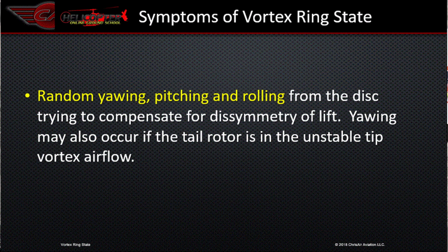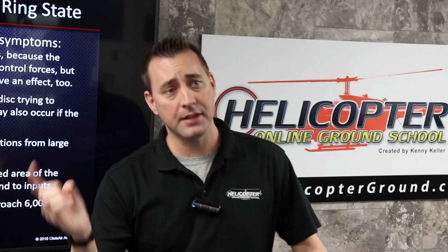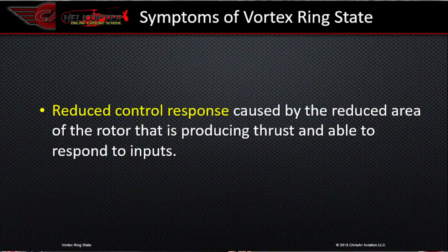Yawing may also occur if the tail rotor is in the unstable tip vortex airflow. So not only is that airflow coming straight down, it can also be blown into that tail, so you can get a little bit of the yaw as well. Fluctuating power. So the demands and torque fluctuations from large increases in rotor drag. So as that blade is rotating, it's going to be creating drag, right? So you're getting increases of angle of attack, decreases of angle of attack. You're increasing and decreasing the amount of lift and drag that's on the rotor itself. And therefore, it's going to cause fluctuations in power.